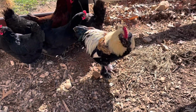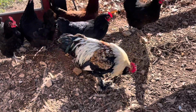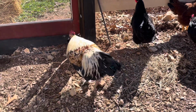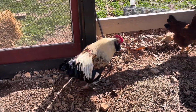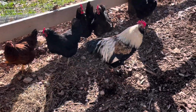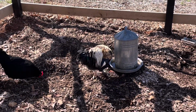The salmon Faverolles was actually bred in France, probably back in the 1920s, something like that. And they're a very good bird for a rooster. They do a pretty good job of protecting the flock. Maybe the only downside is they're sometimes not aggressive enough to protect from predators. So far, this guy seems to have done a good job, and he'll find food and signal the hens to come over. And I think he's going to be a really good bird here on the homestead. And not to mention, they're really pretty in the sun also.